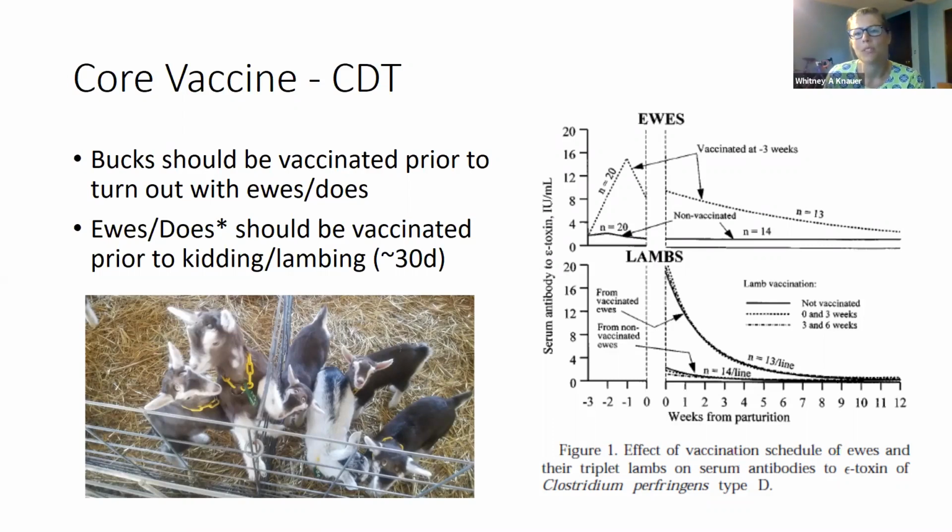I know a lot of producers vaccinate day-old kids or day-old lambs, but that actually doesn't work. Those animals are not going to mount an immune response. So what we want to start thinking about is getting that CDT in the refrigerator, so it's available 30 days prior to the start of lambing or kidding.